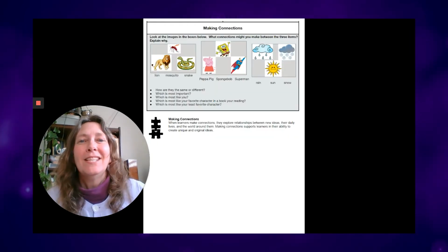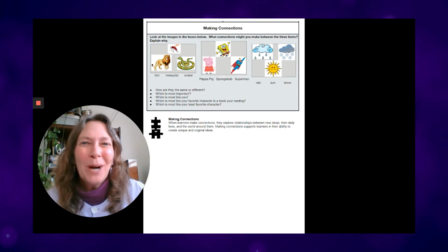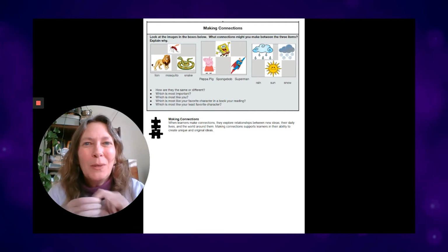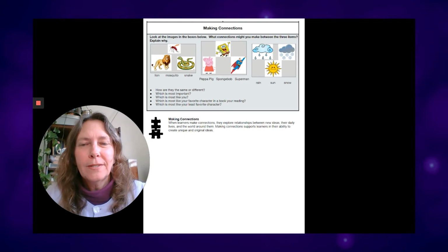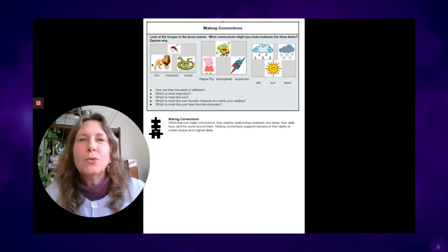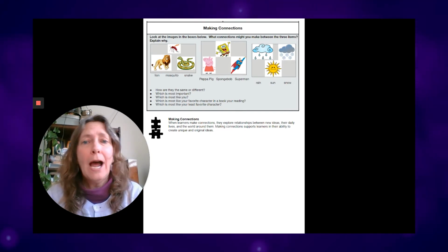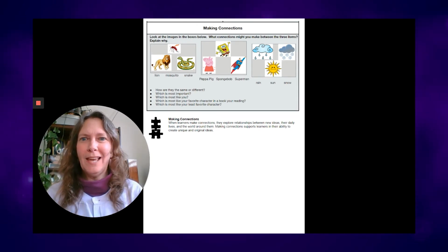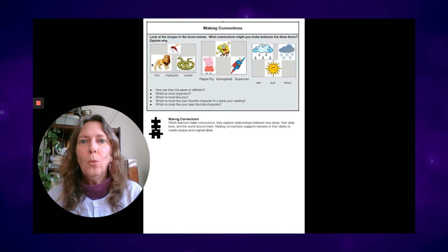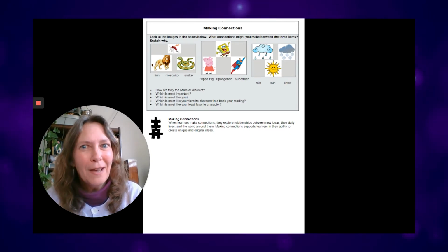And the seventh strategy that we're introducing is called making connections. Your brain loves to make connections or links between things. So we've included sets of 3 pictures. In each set of pictures, we want you thinking closely about them. Think about how they're the same or how they're different. Think about which one's most important and why. Think about which one's most like you, or which one's most like your favorite book character or your least favorite book character.